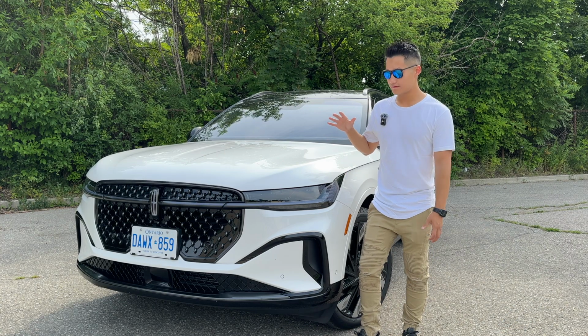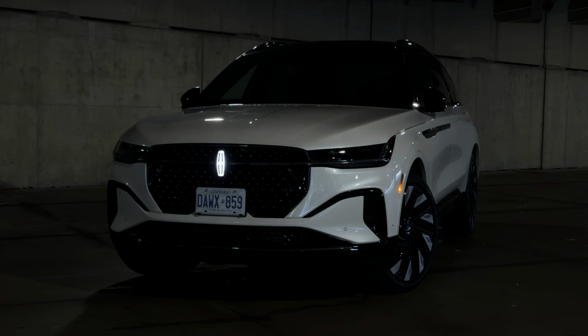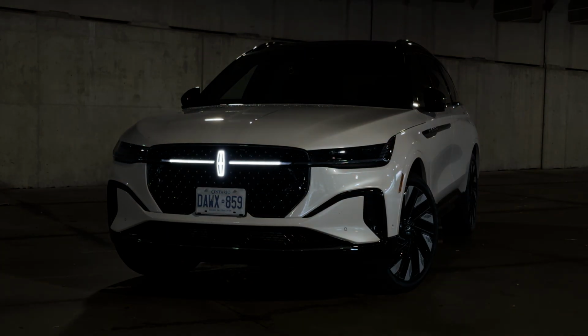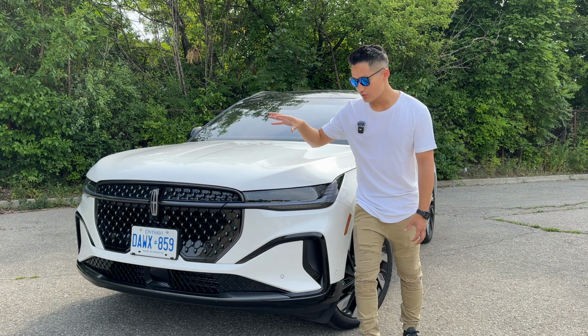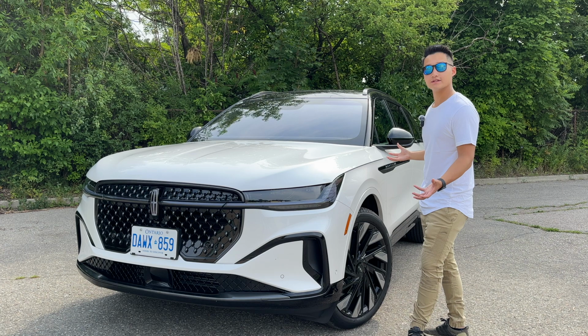The front of the Nautilus features a coast-to-coast LED light bar as daytime running light, which also includes a lit-up Lincoln star. It also shows really cool animations whenever you approach the vehicle or when you walk away from the vehicle after driving. The design of the light bar feels very integrated with the entire design language of the vehicle, which I really like. This Nautilus here features the Jet Appearance Pack, which means that you get a slightly different grille, a redesigned front bumper, as well as a lot of black accents.